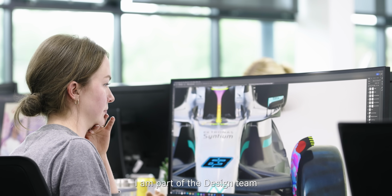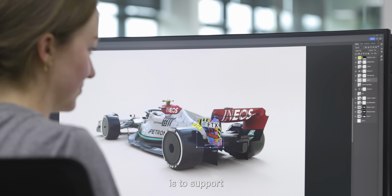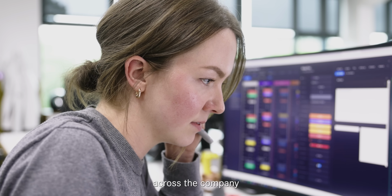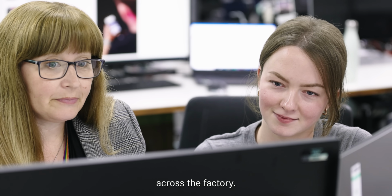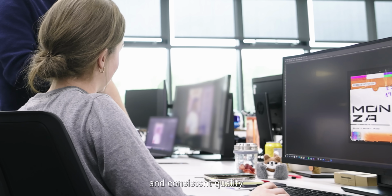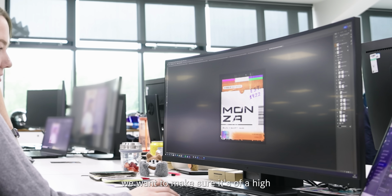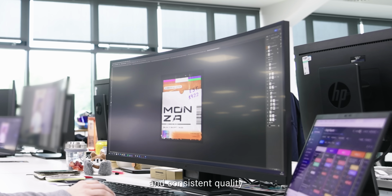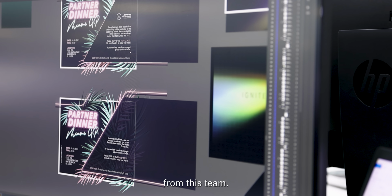So I'm part of the design team within our marketing department, and our purpose in a nutshell is to support all areas of design across the company while protecting and upholding the visual identity of the Mercedes-AMG brand. We receive a lot of job requests from all different departments across the factory. It's really important that we maintain a high and consistent quality on all of the jobs that we are involved in, and that it's recognisable as something that has come from this team.